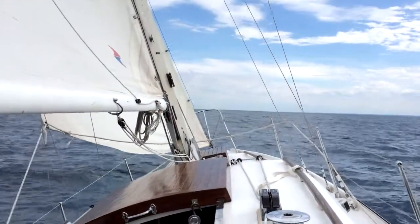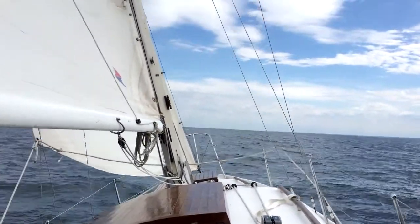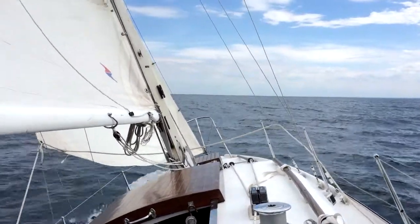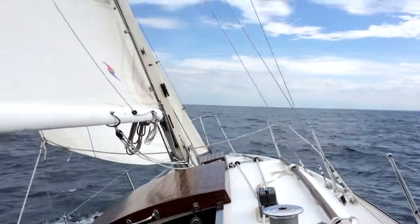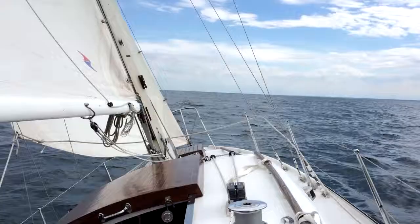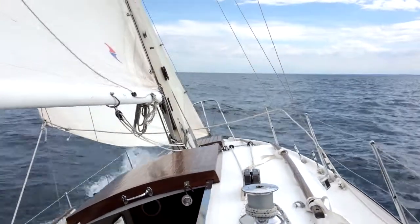5 knots, about 3.3 miles south of Waukegan Marina. Wind's picked up a little bit. It was down to about 4 knots, now it's back up to 5 knots. Heading into the waves, a little bit of wave action going on.